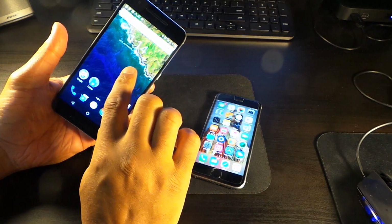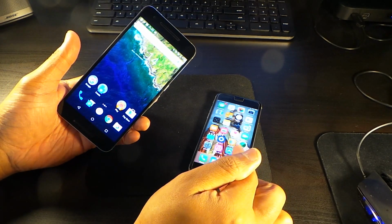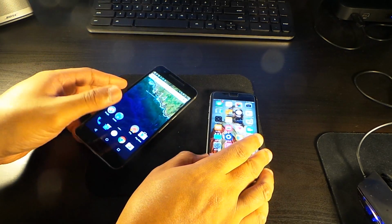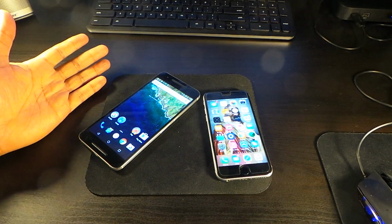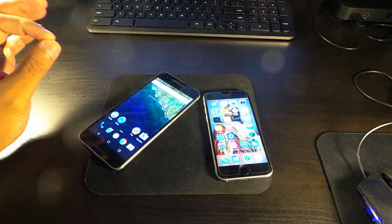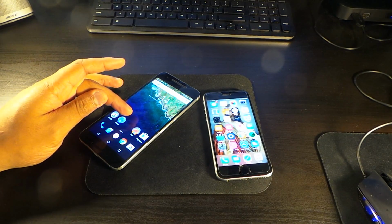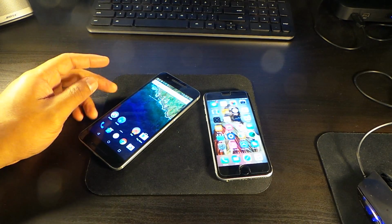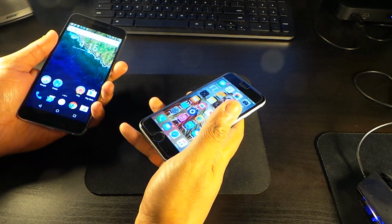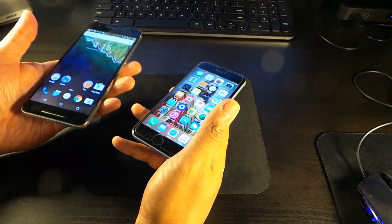Now, $500 phone versus a $750 phone, or you could say $650, the starting price. So $650. It's a big difference. It is a definite big difference. But we're gonna get into this like it's a regular comparison. So when it comes to the screen, we gotta give it to the Nexus. The Nexus definitely wins. When it comes to the size, the Nexus is bigger, but that's not necessarily a win.